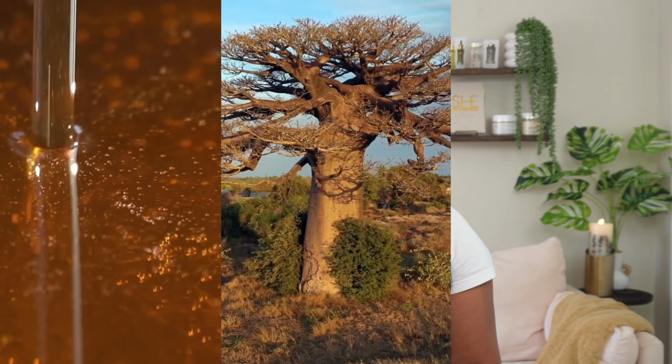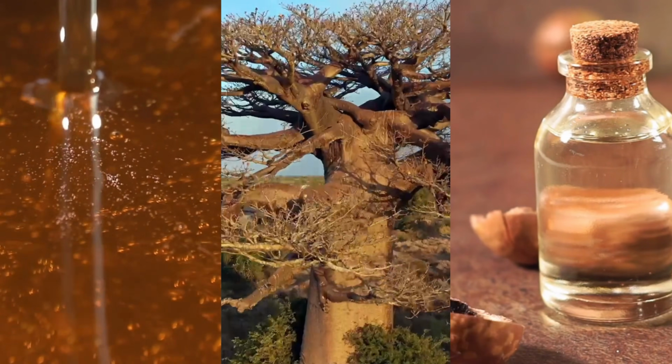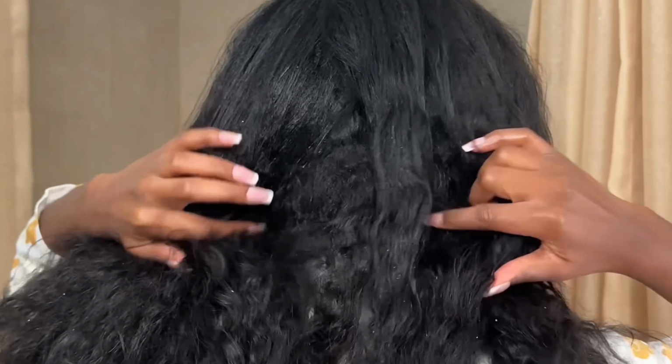The best blend of oils to use when styling your hair are argan oil, which boosts elasticity and shine, baobab oil to hydrate and strengthen hair, macadamia nut oil to increase shine, elasticity and promote growth. The mistakes to avoid are applying oil to dirty hair. This can seal in dirt and build up, making your hair feel icky. Always apply to clean or refreshed hair.